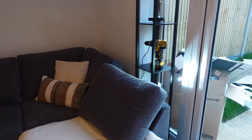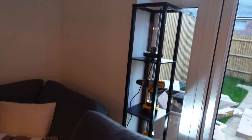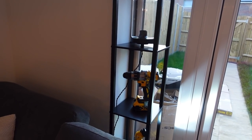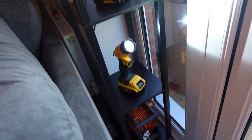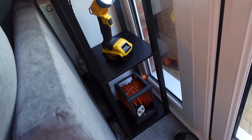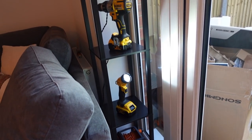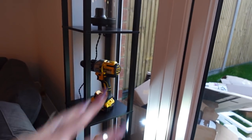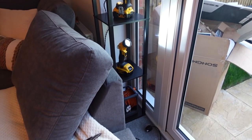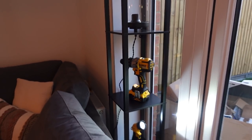Then we got this shelving unit here with the light at the top, and George has put his special decor on it, which consists of a drill, a light, and an extension lead. George, this decor is not what we were going for. It's nice yellow accent. Mustard. Actually, if you had mustard accents, it would blend in all right, wouldn't it? Yeah, it looks great, George, but maybe I'll find some nice candles or something to go on here.